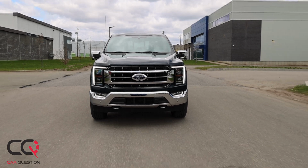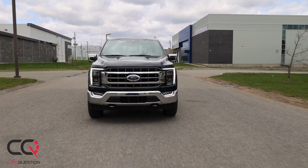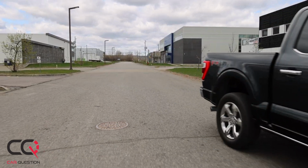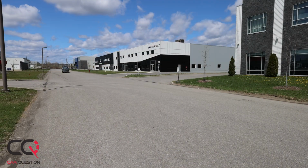So this is one of the best options that you can go for. But the big question is, is a hybrid system really worth it? Are you going to save a lot of fuel once you will be using that truck?